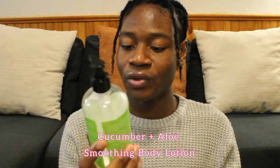Got with me right here, I have these two bottles. Normally I will use this one, which is called a cucumber aloe smoothing body lotion. I use this all the time, among the many products I use, on my skin too, where I just take a little bit like here and rub it on my skin, and trust me, it works wonders.